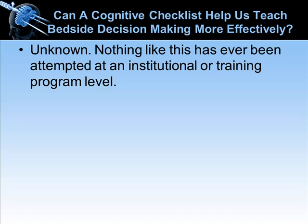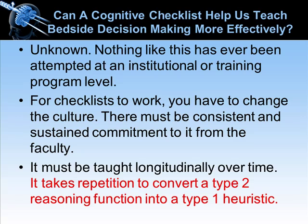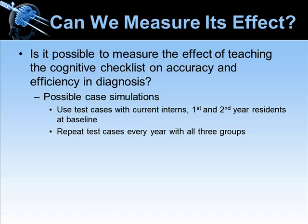So, can a cognitive checklist help us to teach bedside decision-making more effectively? Unknown. I don't know the answer to that. Nothing like this has ever been attempted at an institutional or training program level before. For checklists to work, you have to change the culture. It's not about the checklist, it's about changing the culture. So there must be consistent and sustained commitment to it from the faculty if this is going to work. And it must be taught longitudinally over time. It takes repetition to convert those type 2 reasoning functions into a type 1 heuristic.